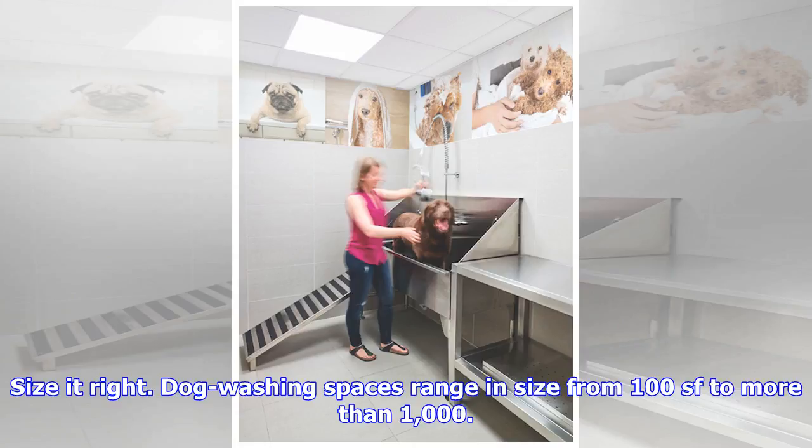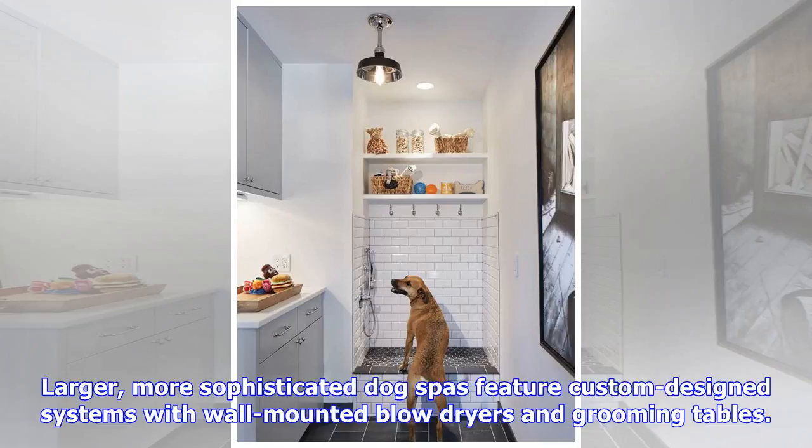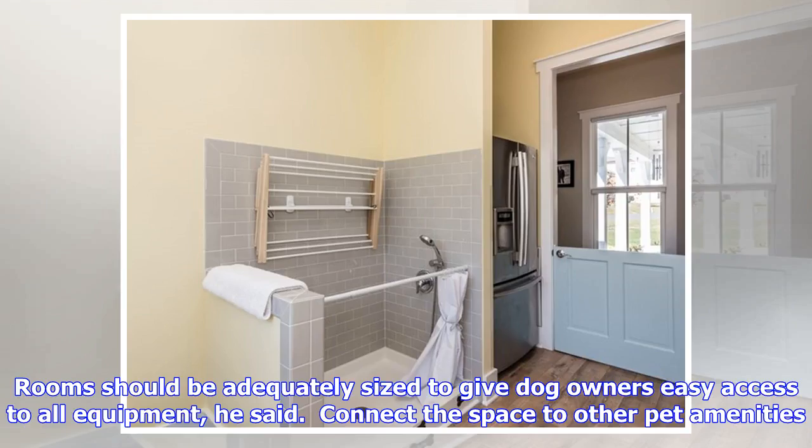Size it right. Dog washing spaces range in size from 100 sf to more than 1,000. The most basic house a utility sink, a few prefabricated stainless steel tubs, said architect Brian Romanelli, associate, Solomon Cordwell Buenz, Chicago. Larger, more sophisticated dog spas feature custom-designed systems with wall-mounted blow dryers and grooming tables. Rooms should be adequately sized to give dog owners easy access to all equipment, he said. Connect the space to other pet amenities.